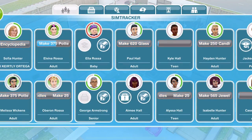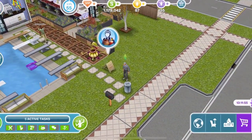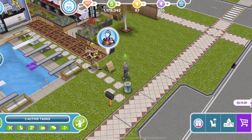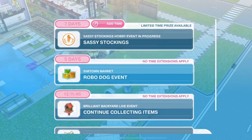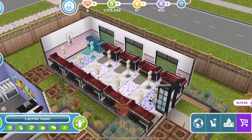Everyone is really busy in my town at the moment. I am still working on the brilliant backyard. You can see I've got 13 hours left on that. There's a lot going on. I think, like, look at that, look at all that. It's a lot. And I am someone who's completed most of the quests in Sims Freeplay, but there's a lot going on.